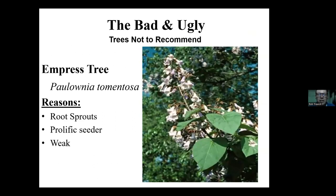The Empress tree. If you ever got Parade magazine back in the 80s and 90s when you got your Sunday newspaper, you probably saw an advertisement for this guy on the back page of Parade magazine. This is Paulownia tomentosa, the Empress tree. Its claim to fame was the fact that the flowers were the color, according to the advertisement, the color of the royal robes of India. Yeah, it does have those colors of the royal robes of India, but it's a prolific seeder.